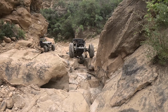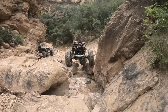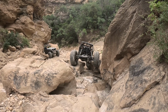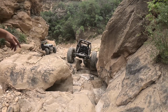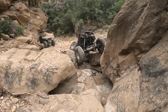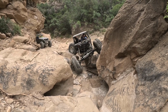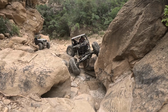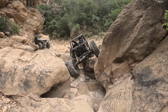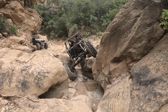Now it's my turn to start working my way through this tricky little section. I don't think that rock used to be in there. The one on the bottom. Yeah, I think it used to be up here. I want to stay up here. As I approach it, I decide I want to try and keep my driver's side high up on that rock and see if I can ride this wall all the way through this.